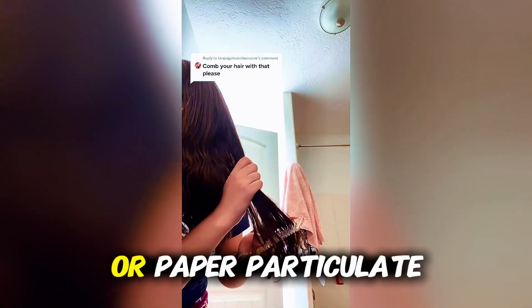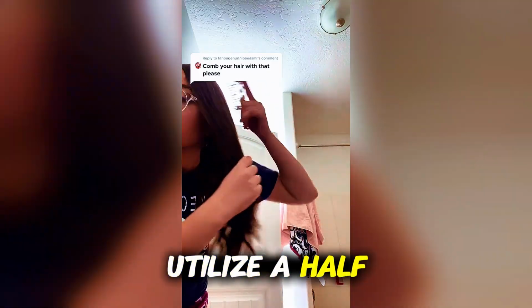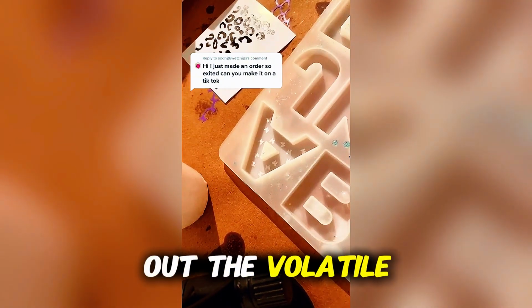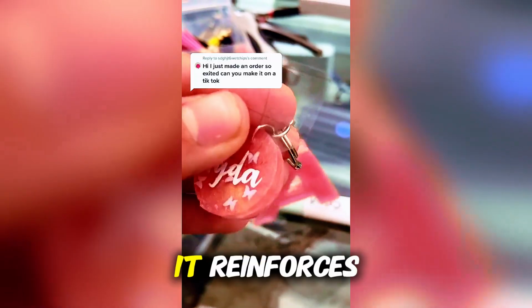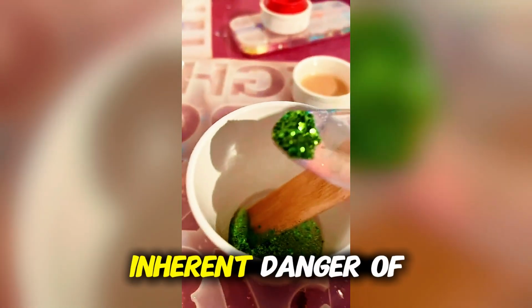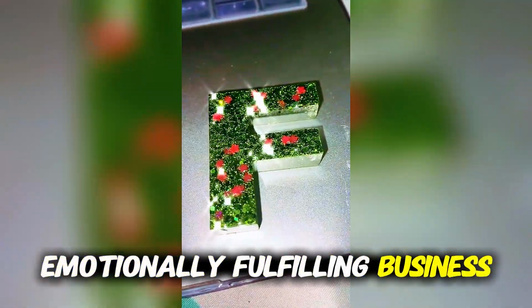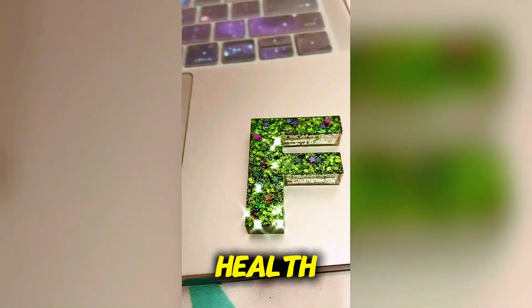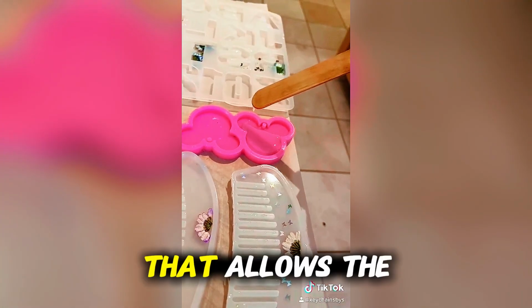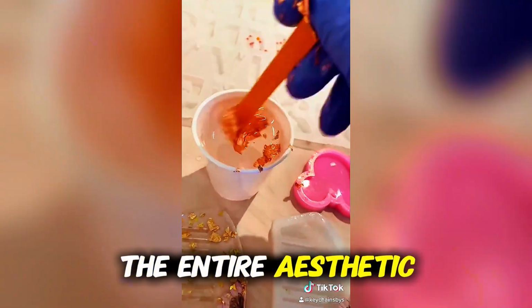A standard cloth mask or paper particulate filter is entirely useless against a chemical gas. The artist must utilize a half-face respirator specifically fitted with organic vapor cartridges capable of filtering out the volatile molecular compounds before they reach the lungs. It reinforces the ultimate tenet of professional craftsmanship. True mastery requires a profound respect for the inherent danger of the medium. An artist cannot sustainably operate a highly lucrative, emotionally fulfilling business if they systemically destroy their respiratory health to achieve the final product. The physical preservation of the creator is the foundational requirement that allows the preservation of the art to exist. It is the unseen discipline that supports the entire aesthetic economy.